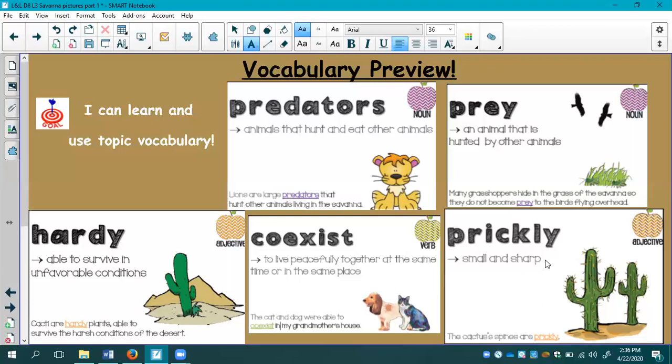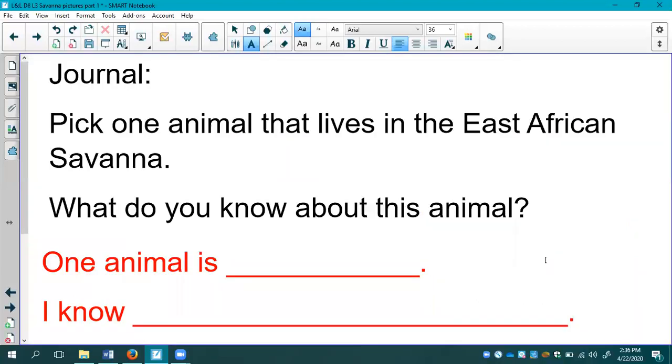All right, so we're just going to hop right back into the text. Oh, no, we're not. Just kidding, first grade. Yeah, we're going to hop into our journal.